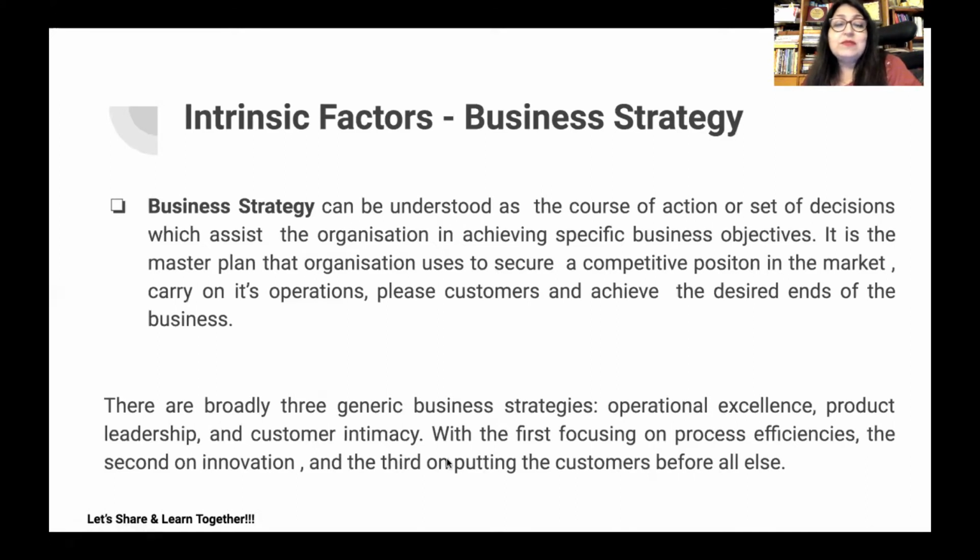How we use business strategies is basically left to the business. But when we know what we are trying to achieve, that's where we start putting our focus on the process, on the goals that we need to achieve, and hence decide what kind of goals those are going to be, which the business is going to finally track, measure, analyze, improve, and have a way of achieving. So those would be the intrinsic factor, which is business strategy.